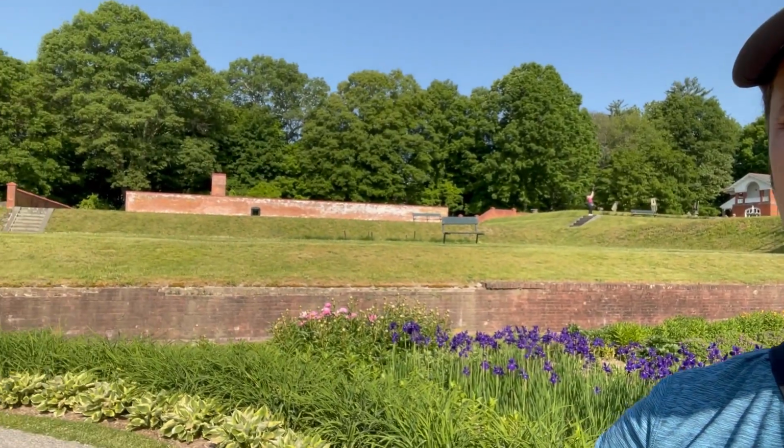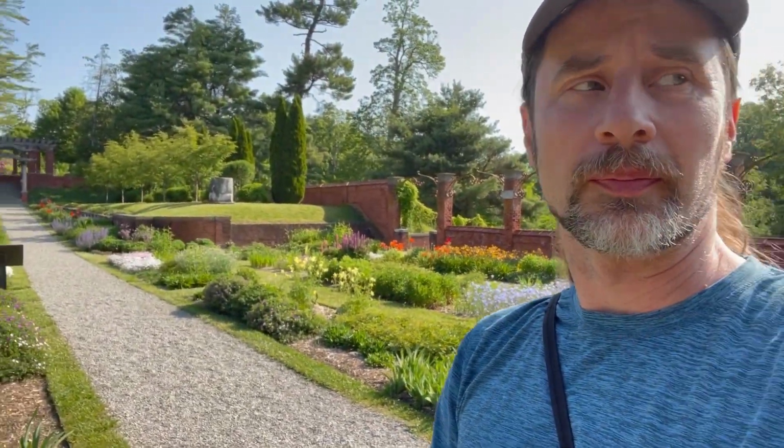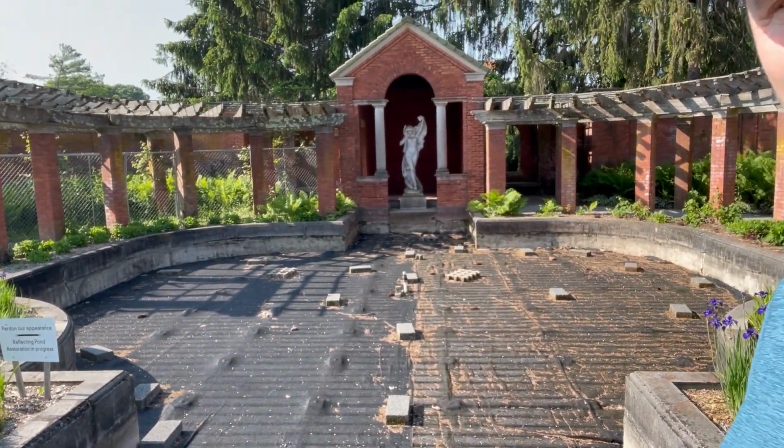So I'm in the Italian gardens. It's a pretty large complex, only about a third of which are actually planted at the moment. You can see behind me, there's what they call a reflecting pool here with a statue at the other end. Sign says it's under renovation, so it's empty at the moment, but I can just imagine what these are like when they're fully planted and everything's in bloom.